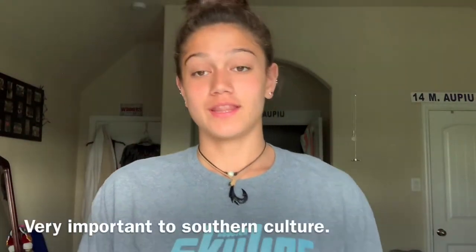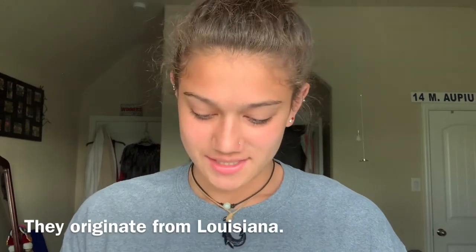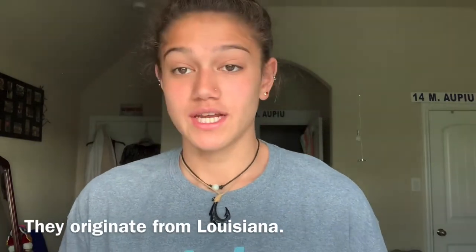Fact number 4, they're really important to Southern culture. This comes with them being hunting dogs, and actually, a Bluetick is the mascot of the University of Tennessee, which is pretty cool. And them being an important part of Southern culture leads us to our last one, fact number 5, which is they actually originate from Louisiana.